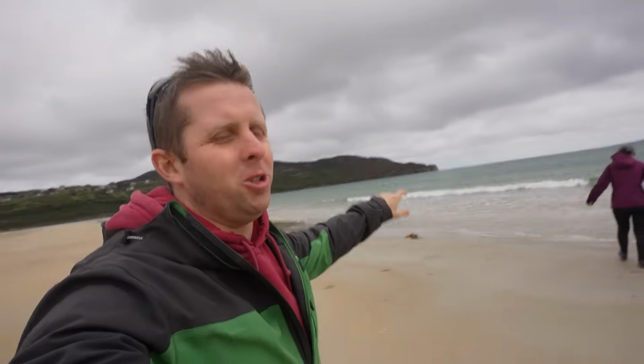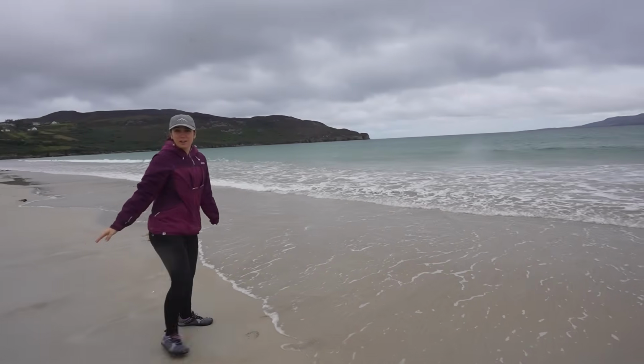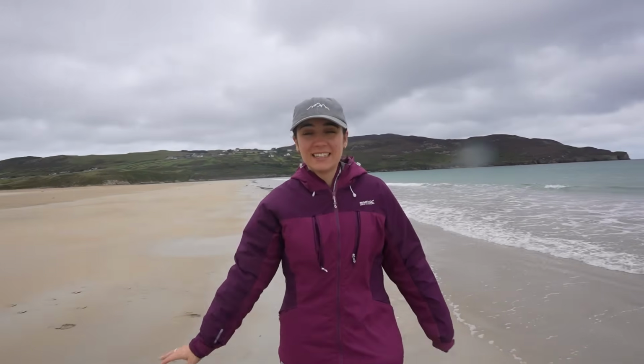I tell you one thing, Annie's definitely not going to brave the water today to get in. All she's going to do is touch it. And she's going to tell us that it's so warm and that actually it's not bad. Shut up, you're not going to get in. Honestly it's not bad. No?